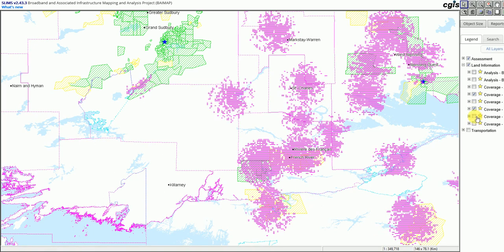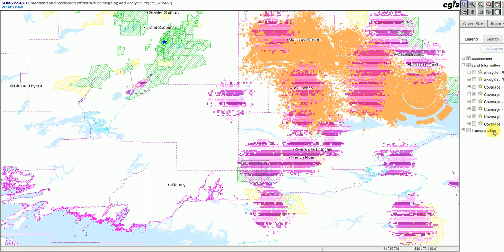Now these two layers that I'm turning on are fixed wireless, so from towers. These are two different companies operating in a similar area. Now you'll notice why they're splotchy. They're roughly circles, as radio frequencies are, but they're splotchy because the program takes into account topography, so whether there's hills and valleys which may create an obstruction between the tower site and the customer.